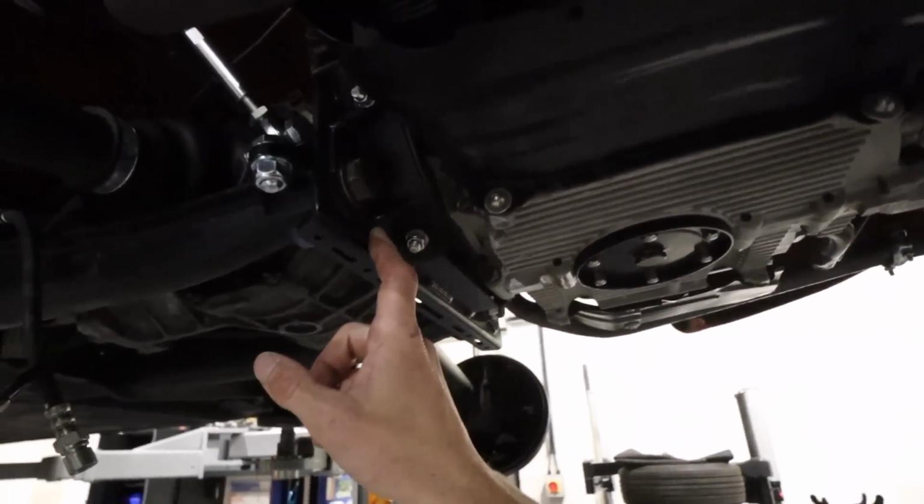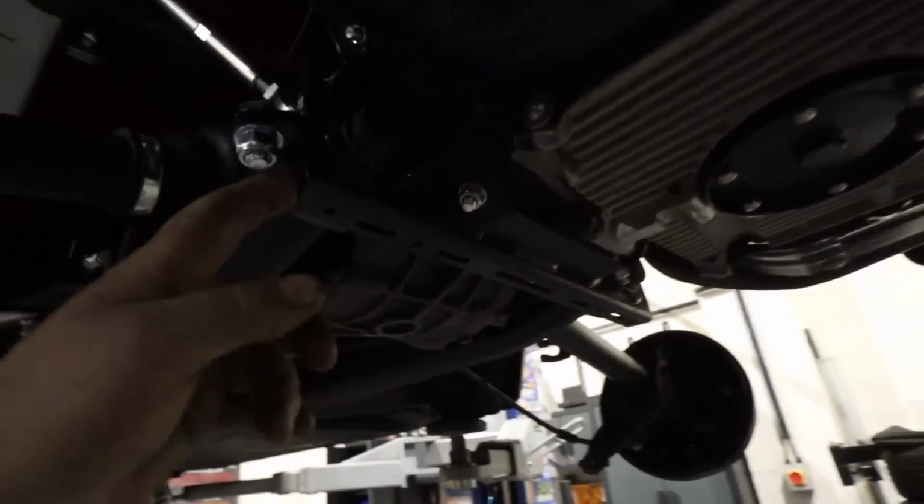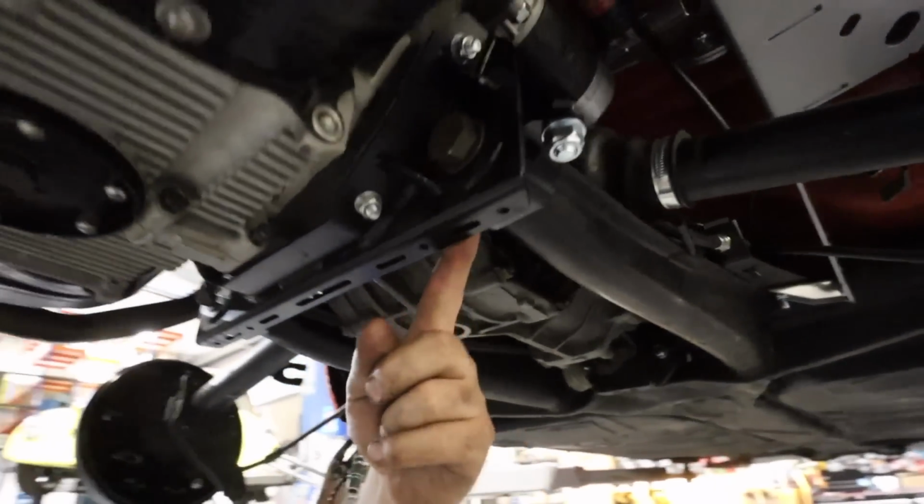Is this a 1-inch riser? No, this is a factory one. Factory one, but you made this one. Yeah, we used to only do the raised ones, and we had a couple of people say, actually, I just want a stock one.